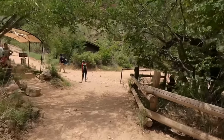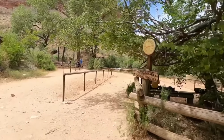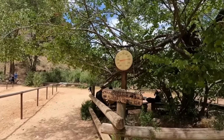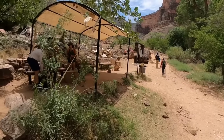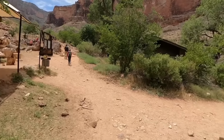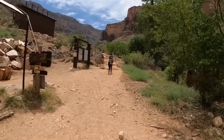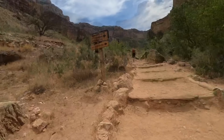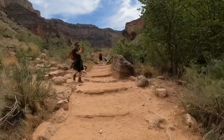And eventually we're going to come down to the Indian Garden area. We're going to make a left. There's some shaded areas over there. There's a thermometer, which always reads a little bit higher than it really is. Spoiler alert. But there's water over here. And this is generally a place where people will rest and regroup before climbing up the south rim, which is probably the hardest part of this hike here.